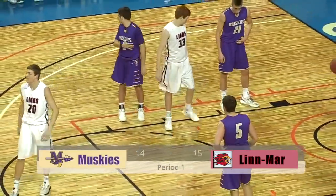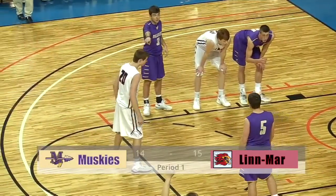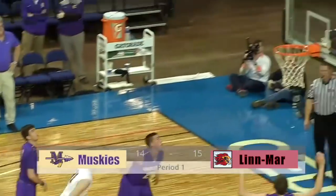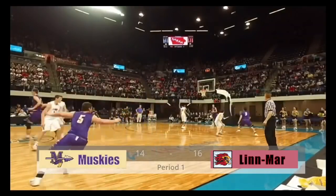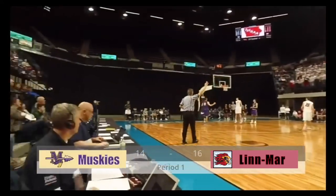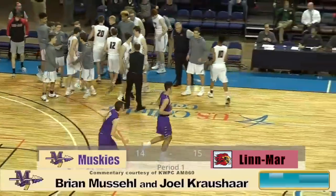Hutchison, 86%, misses the first. He'll get one more. Hutchison's second free throw on the way in. 16-14 Linn-Mar. Wieskamp to inbounds, gets it into Falk. Jack gets it over half court. Deep three at the buzzer, short. We played one. It's Linn-Mar 16 and the Muskies 14.